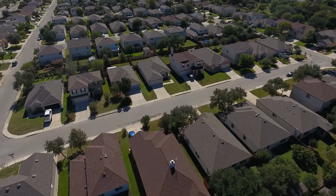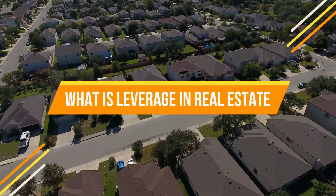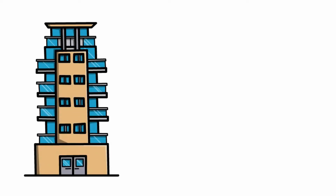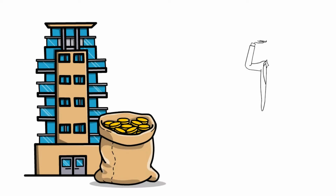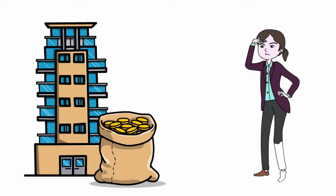Today we'll be talking about what is leverage in real estate. Using leverage can be a great way to grow your real estate portfolio and increase your profits, but you need to know how to use it to your advantage while avoiding the hefty risks involved.